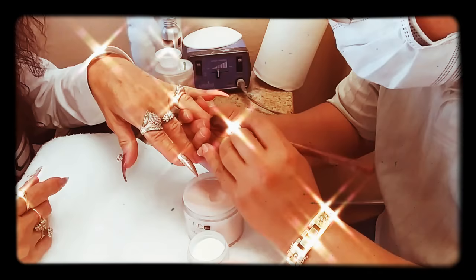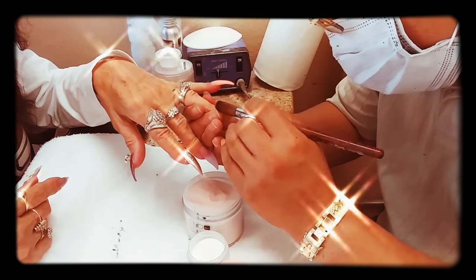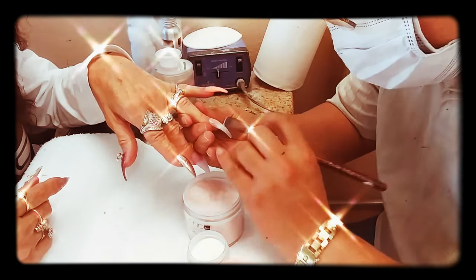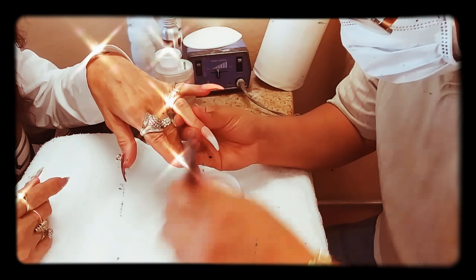So this is the ombre he's working on now, you guys. Pink and white ombre. Yes, I'm loving his talent. Just loving it.